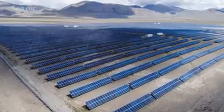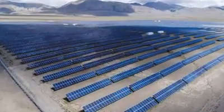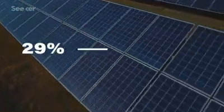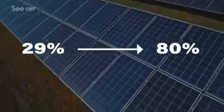Nanotube film is also a perfect material for this because it can withstand temperatures up to 1700 degrees Celsius, so it's not going to buckle under the heat. And this is huge. It doesn't require a change to the fundamental makeup of solar panels, so it's minimally disruptive to existing solar infrastructure. And the researchers say that their tech could theoretically increase the efficiency of solar panels from that measly 29% efficiency maximum all the way up to 80%.